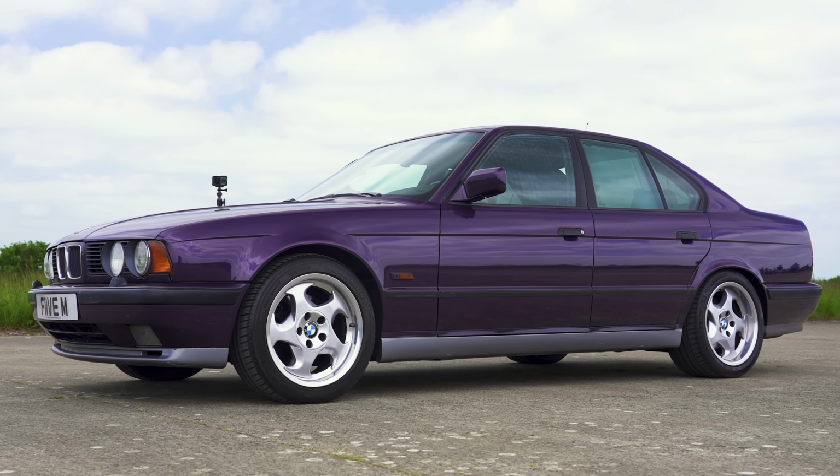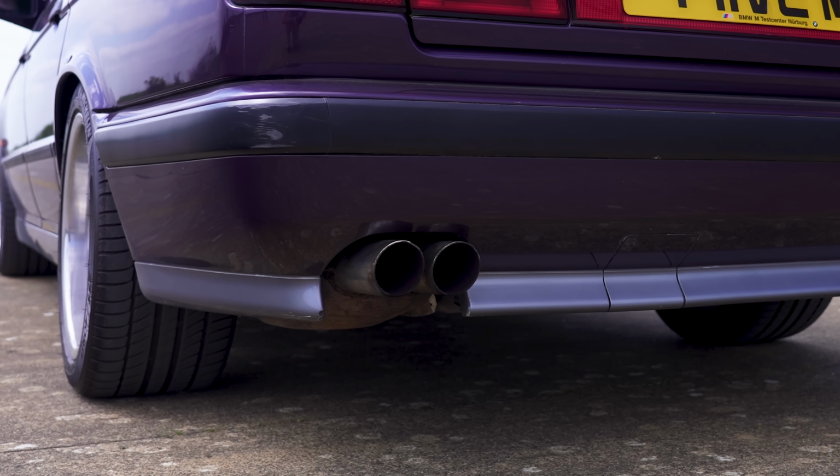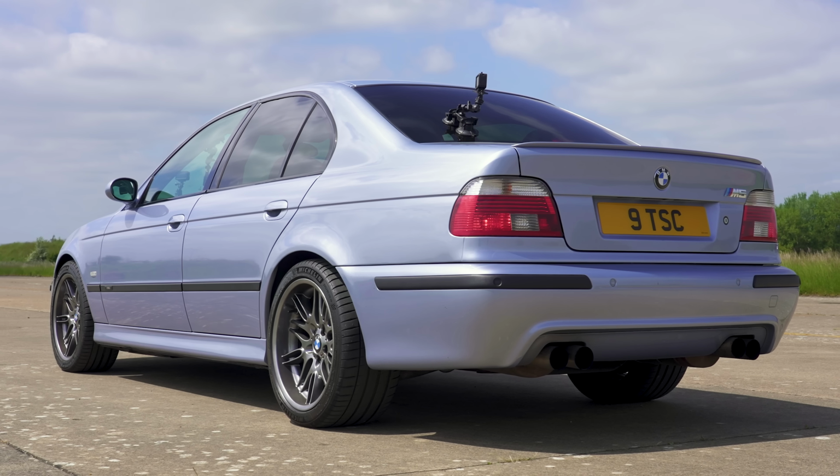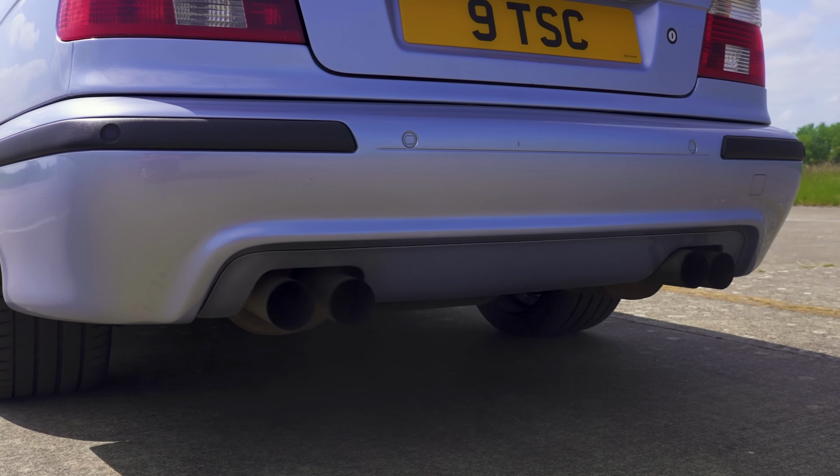Now let's quickly compare the sound of these cars' engines. Now let's hear the E39. Let's have a quick word with its driver, the guy who's brought the car along.